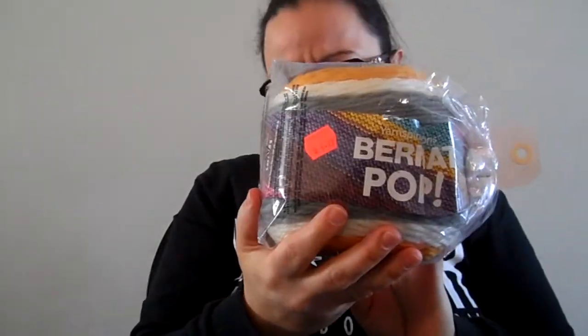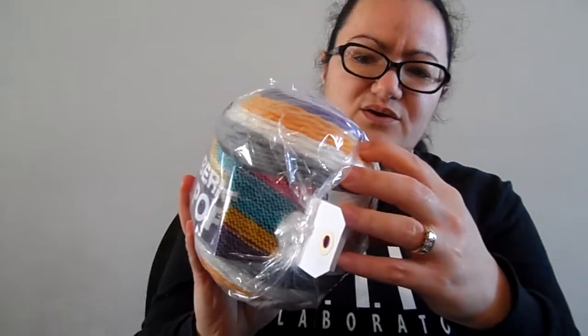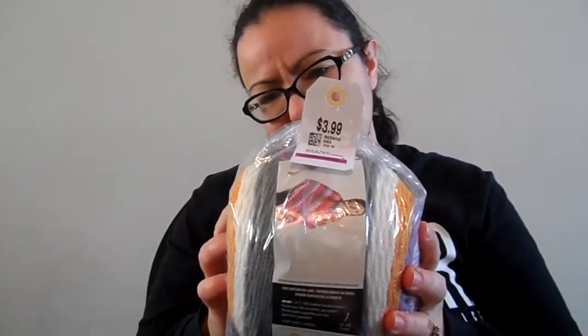And then today, my husband wanted to take me out to the thrift store, and we went to Value Village, and I found this Bernat Pop in the colorway Moon Shadow. So it's gray, white, gold, and a couple of purples. I thought that was really pretty, and $3.99 is not bad. I think brand new in stores, these go for over $5 here in Canada. So that's not too bad a price. So I picked this one up.